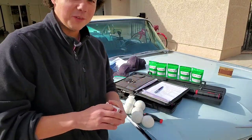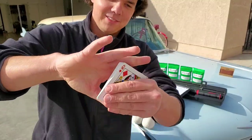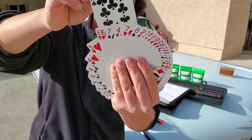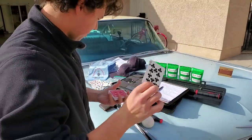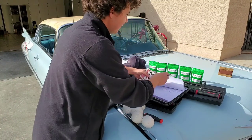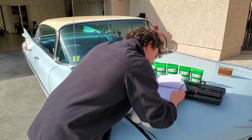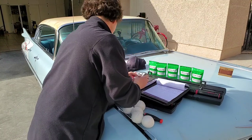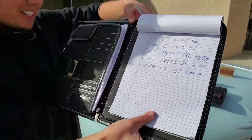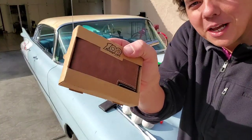Keeping things totally random. Here we go. Regular virgin deck of cards. You saw them opened. Ten of clubs. William Bowes got the Snap-on leather wallet. Thanks, William, for always being a part of the channel, man. Really appreciate you always being in this. Boom.